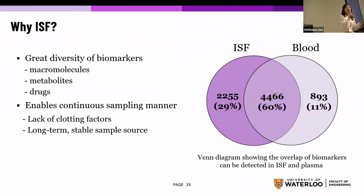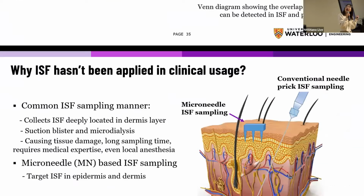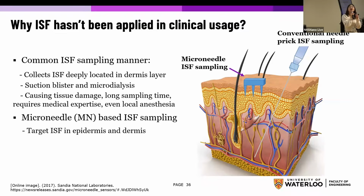So why is ISF considered a great sample source for point of care? First of all, it contains a wide range of biomarkers, including proteins and nucleic acids, also some metabolites such as ATP and glucose, and also some drugs like heroin and antibiotics. According to this Venn diagram on the right side, the biomarkers existing in the blood can also be found in ISF. There are 60% of them. And also 29% of biomarkers can only be found in ISF, which is a huge amount. Also, ISF can be a good sample source for long-term continuous sampling because, different from blood, it doesn't contain clogging factors.